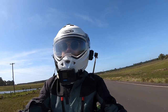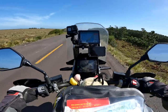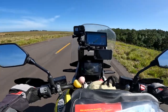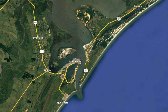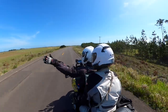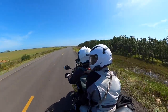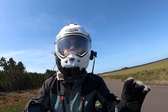Just about. So the lagoon is actually home to dolphins, which is kind of crazy. And at certain times of the year, apparently you can see southern right whales at the estuary, the point where it meets with the ocean, which is called Rio Grande. So that's pretty cool. We've got the ocean on one side and a giant lagoon on the other, and we can see neither of them. It looks a lot cooler on the map.